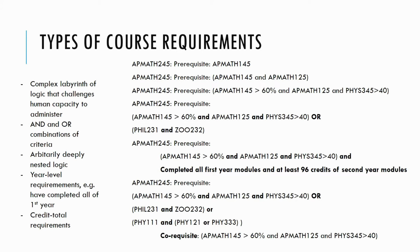Registration rules can be quite complicated and require such close checking of the academic records that it challenges the human capacity to do it consistently and well. Mistakes are being made, and we are increasingly at risk of litigious actions for inconsistent application of our own rules. In this example, we see how complicated the rules can get.